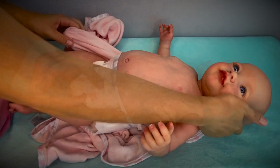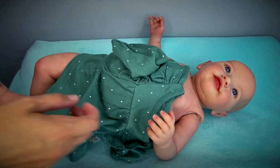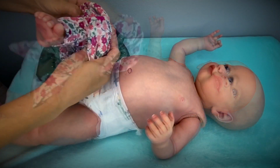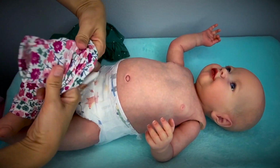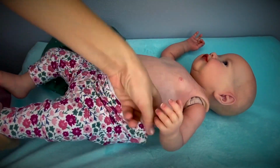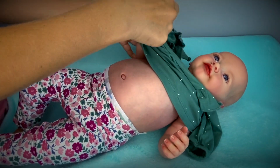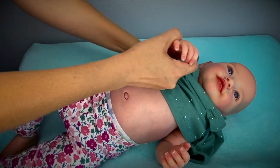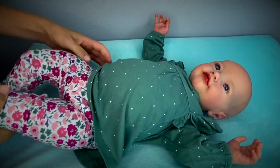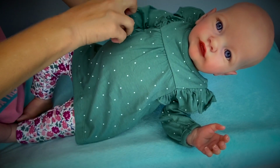Take the towel off. And let's dress you up in something special. We have this cute little top with long sleeves and matching pants. And then we'll have to find a few more accessories. Let's go ahead and put the pants on. There, so cute and comfy and warm.